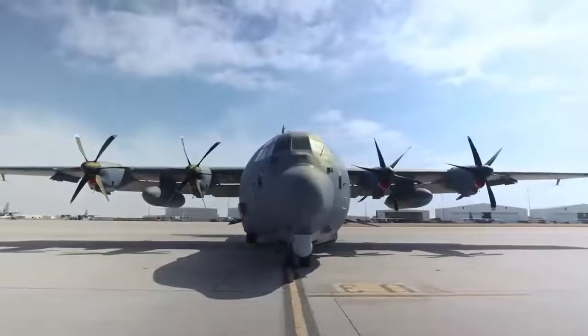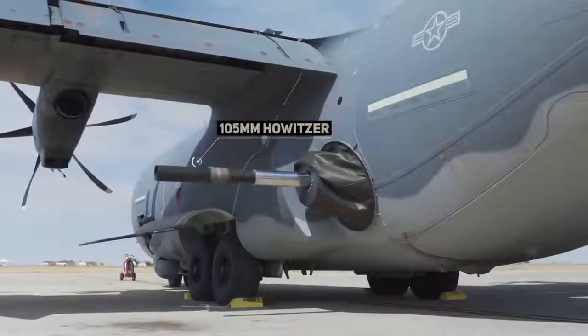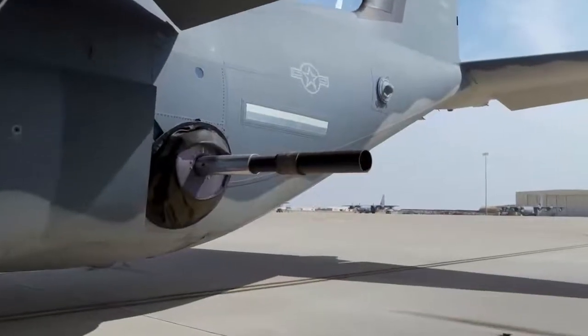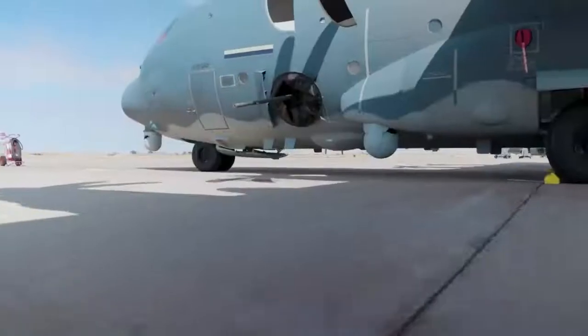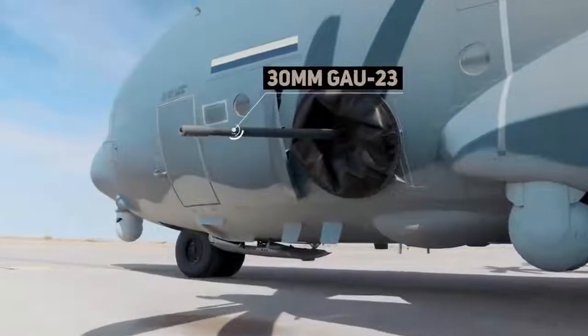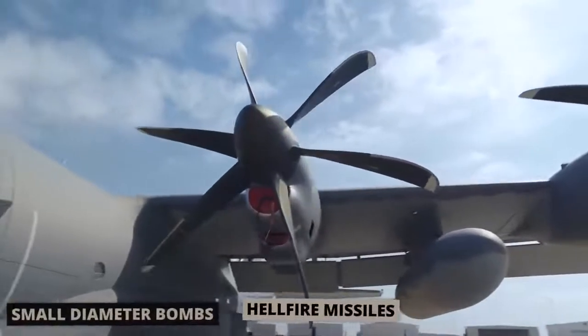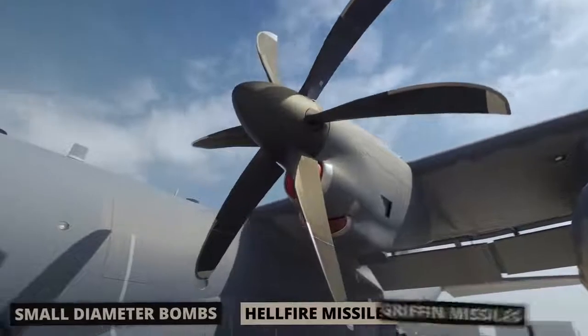I appreciate it. So this is the AC-130J gunship, the most heavily armed aircraft in the world. To the rear of the aircraft, we have a 105mm howitzer, which is dubbed the GAU XX, which is the newest version of the 105. To the forward of the aircraft, we have a 30mm GAU 23, which is a chain link gun. And then we have the capabilities to carry on the wings small diameter bombs as well as Hellfire missiles. And in the tail of the aircraft, we can actually carry Griffin missiles.